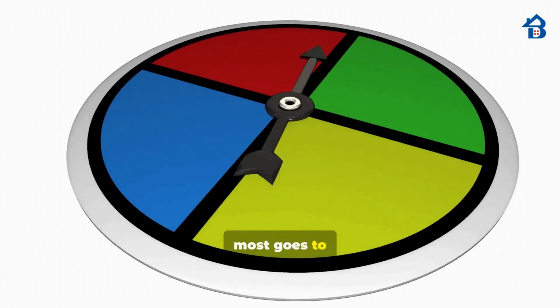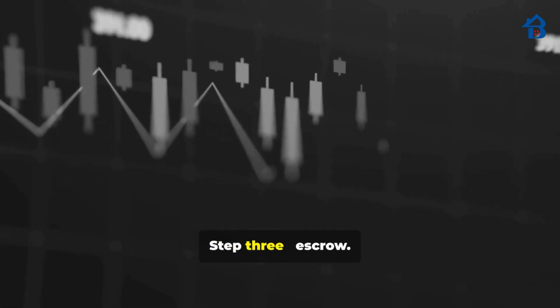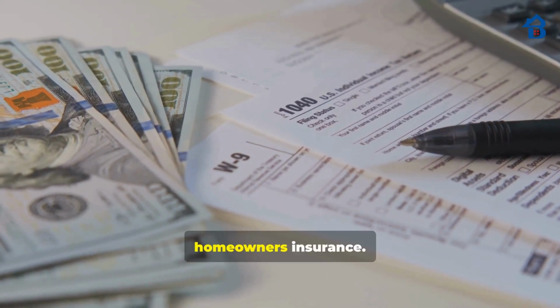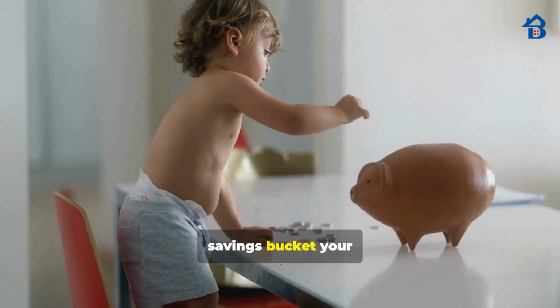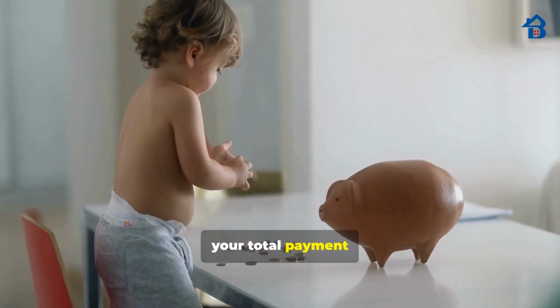Early on, most goes to interest. Later that flips. The magic of amortization. Step 3, escrow. Part of your payment collects property taxes and part collects homeowners insurance. Think of it as a savings bucket your lender manages. If those costs change, escrow adjusts and your total payment can jump.